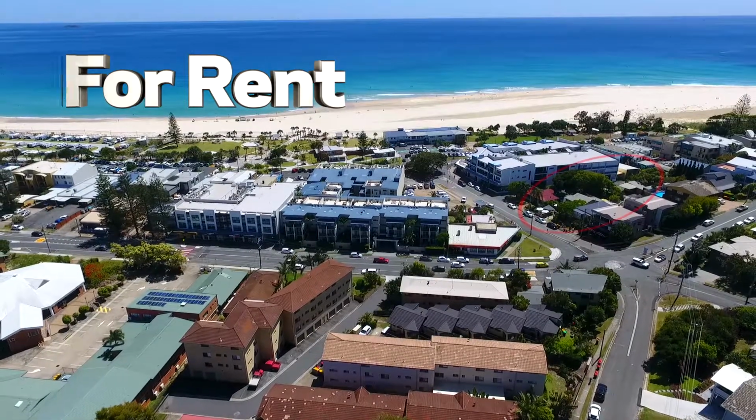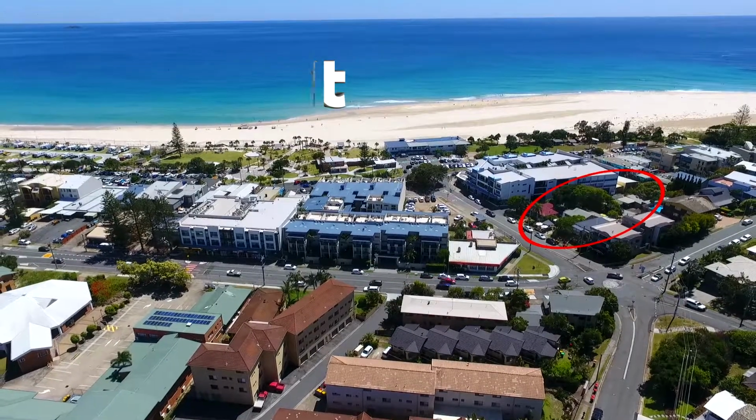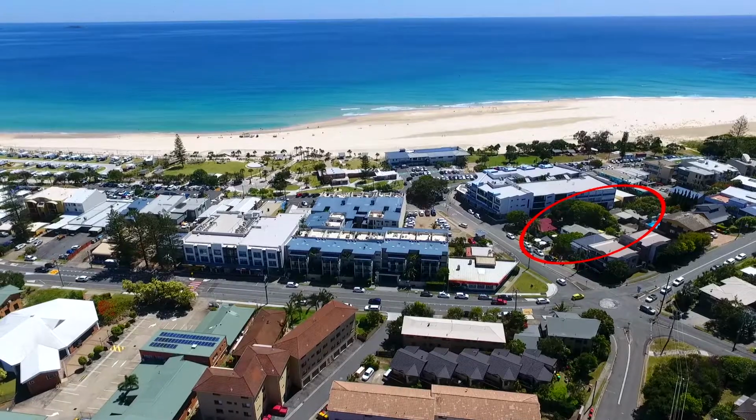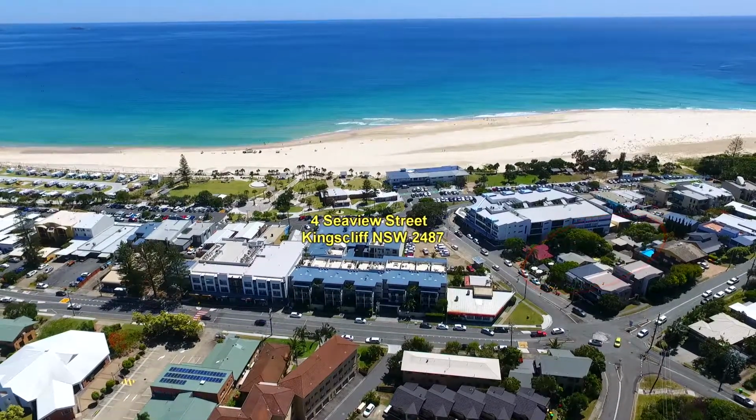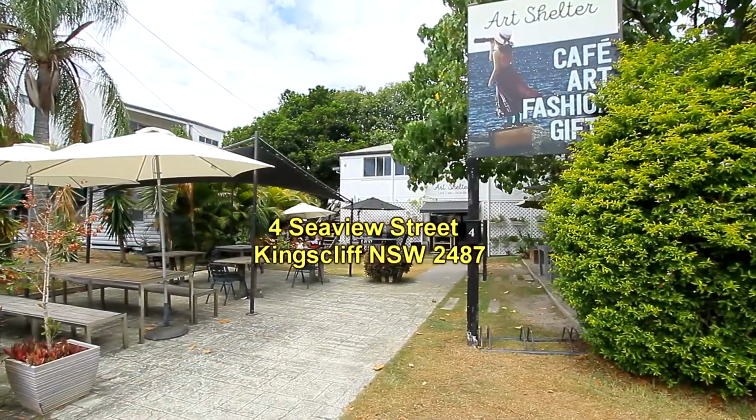What we have on offer here is commercial premises available for lease right in the heart of Kingscliff. Currently used as a cafe. Prior to that, it was used for 3 years as another cafe. Prior to that, a bookshop and cafe.